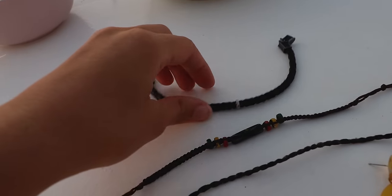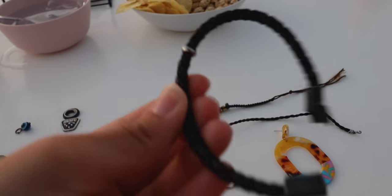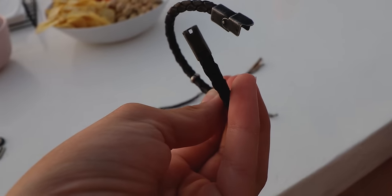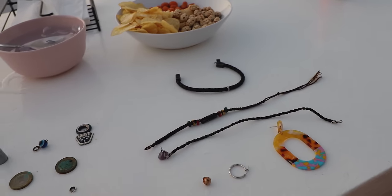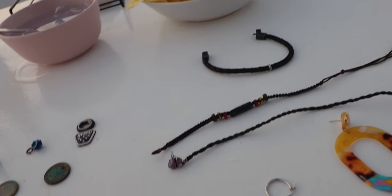First, we have three bracelets. This one looks like a really nice leather bracelet with, what was this, silver? No, stainless steel. We did actually go by a shop that had these. They were about 50 euros per piece. So that's a natural leather bracelet, stainless steel clasp.